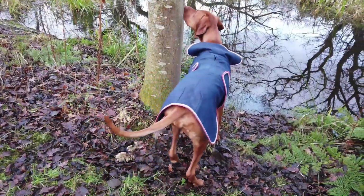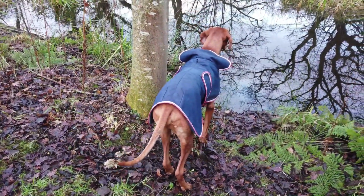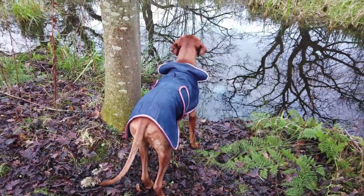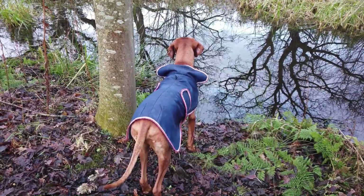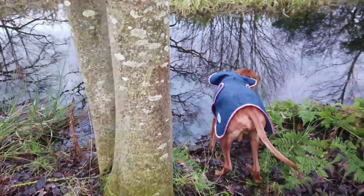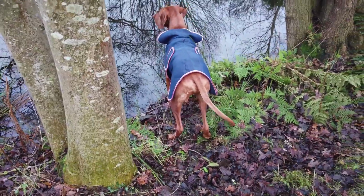He goes on the lookout, thinks he sees something over there, and over there, and over there. Is it a squirrel, Zeke? No. Is he going to take the plunge? Oh, no. Are you having a drink? A drink. Come on then, let's go.